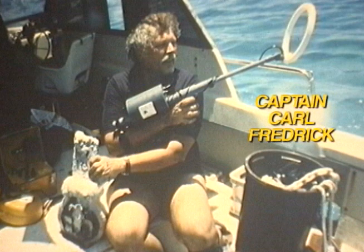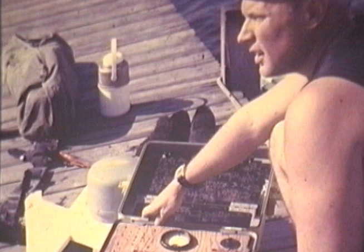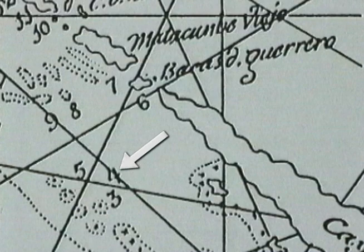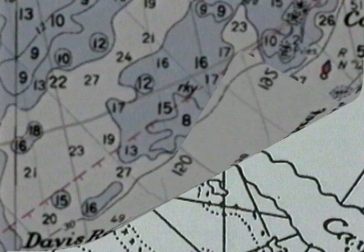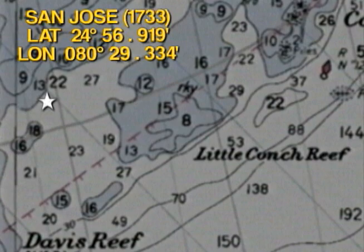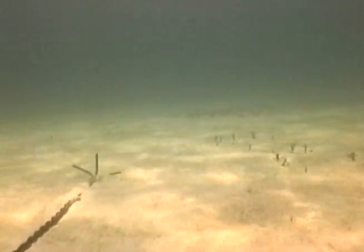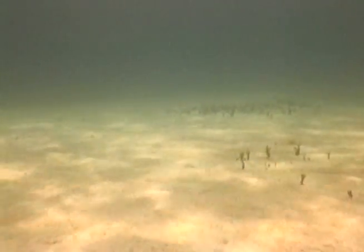We're meeting legendary treasure salver Captain Carl Frederick and his research, search, and salvage dive team for a salvage dive on San Jose y Las Animas of the 1733 fleet, number 4 on the old chart. She's in 30 feet of water completely covered by a 3 to 5 foot sand blanket, making her an uninteresting dive site for recreational divers.